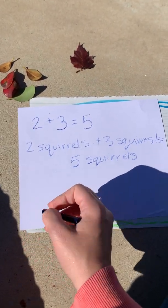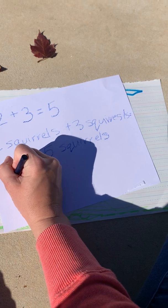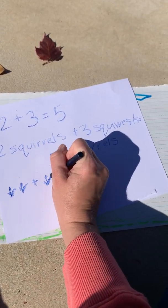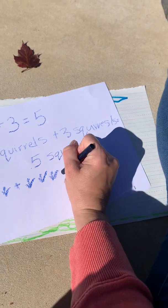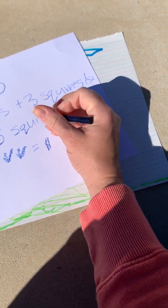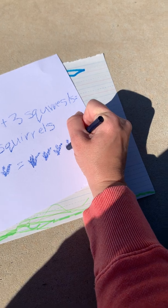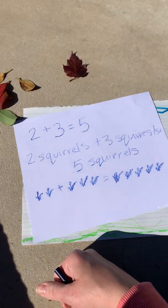I'm gonna draw stick people because, well, maybe I can try to make a stick squirrel. There's its big fluffy tail. Okay, there's my stick squirrel. Then I need 2 more. So 2 squirrels plus 1, 2, 3 squirrels equals 1, 2, 3, 4, 5 total squirrels. Okay, so you have 3 options.